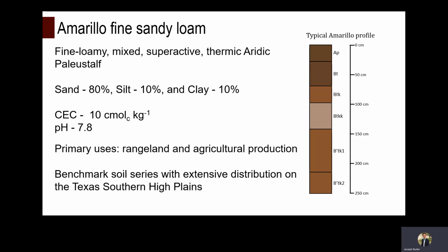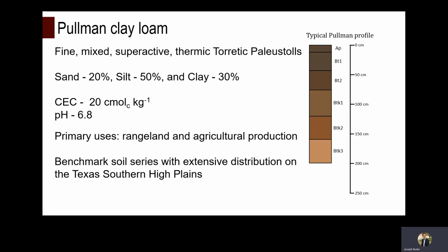A typical profile is on the right-hand side, showing how deep the profile is as well as the breakdown of those horizons. The topsoil in the Amarillo fine sandy loam is approximately 80% sand with a pH of 7.8, and this is a benchmark soil series with significant or extensive distribution here on the Texas Southern High Plains.